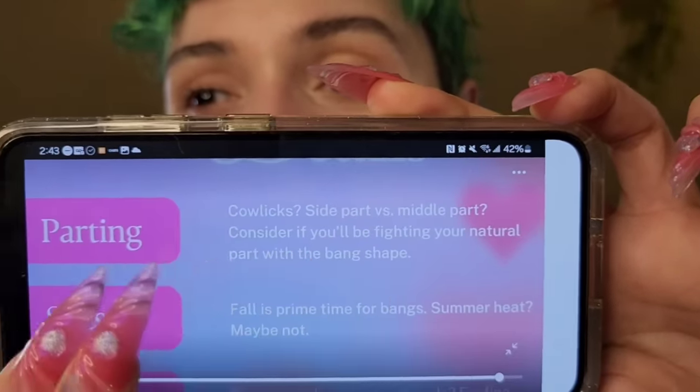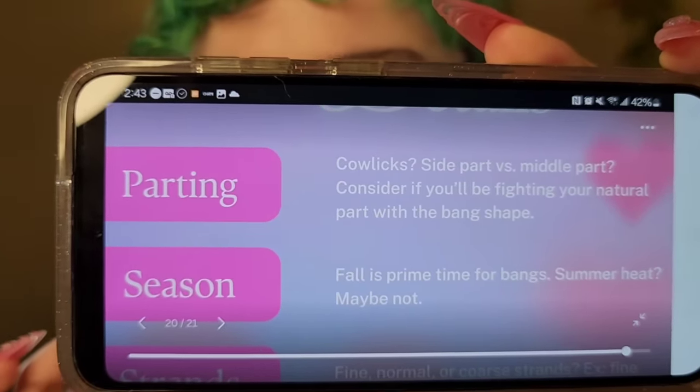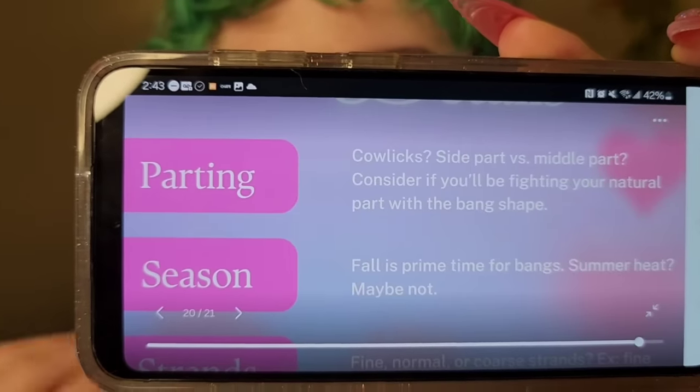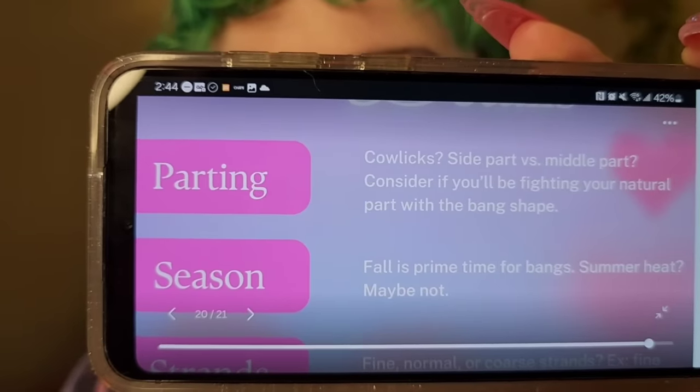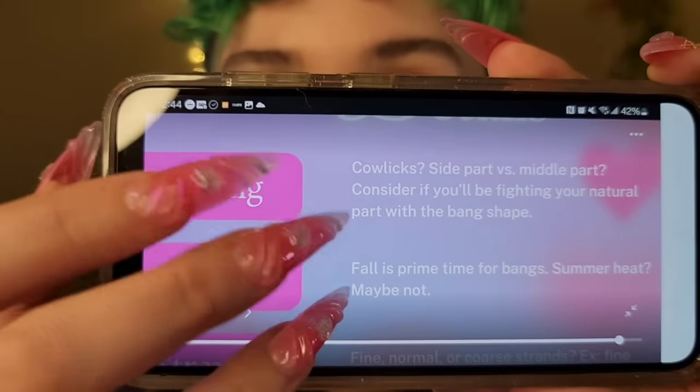Just fun little points to be aware of. So, your hair parting, how it naturally parts, is really important to what kind of bangs you want. If you have any cowlicks, if you prefer to do a side part versus a middle part, you don't want to be fighting your natural part with your bang shape, which I could have probably done better knowing that when I decided to get what I would consider more of a fringe. It could also maybe be considered curtain bangs. It's not feeling like it is. It's only minimally a little shorter in the middle and longer on the sides. I'd say this is more of a fringe, not quite a baby bang.